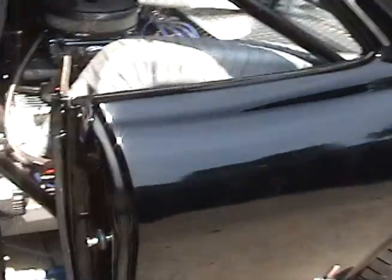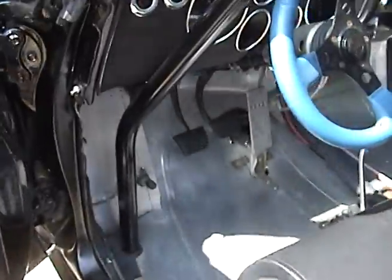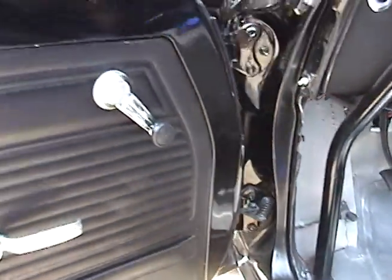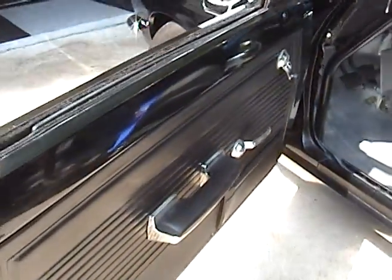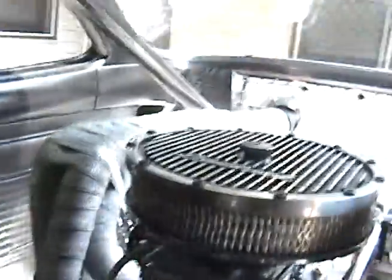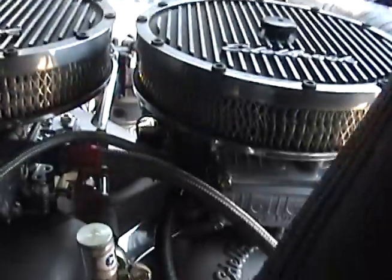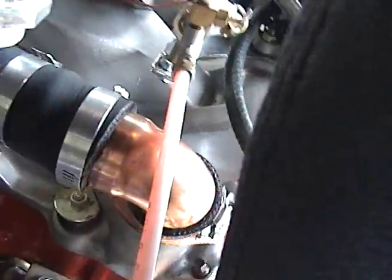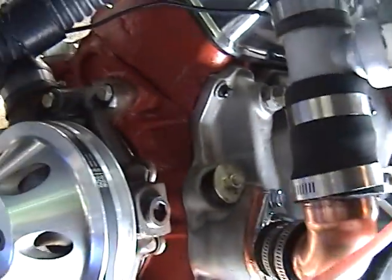As you can see, the door jambs, everything about the car in very nice shape. All the fuzzies have been replaced, the door weather stripping, brand new seats from Summit Racing, a view from the driver's seat, front of the engine block.